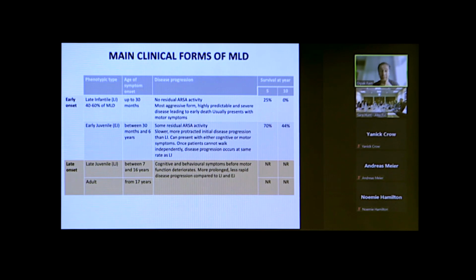And there are different types of MLD. The most classical is the late infantile type, which is the majority that we see. They normally have very low ARSA enzyme levels, and it is very aggressive. Most of these children pass away in the first decade of life.